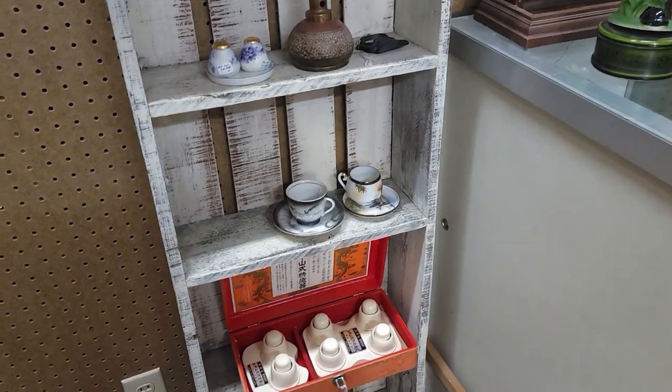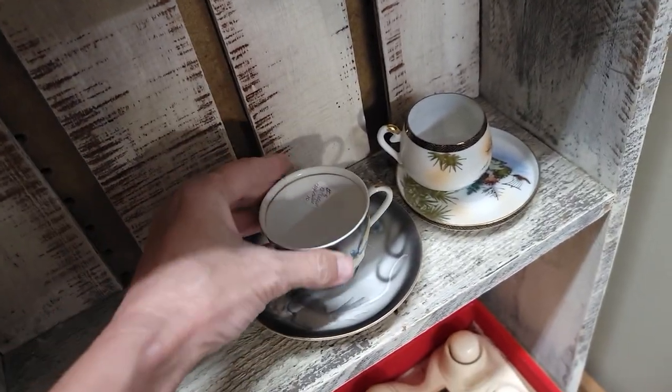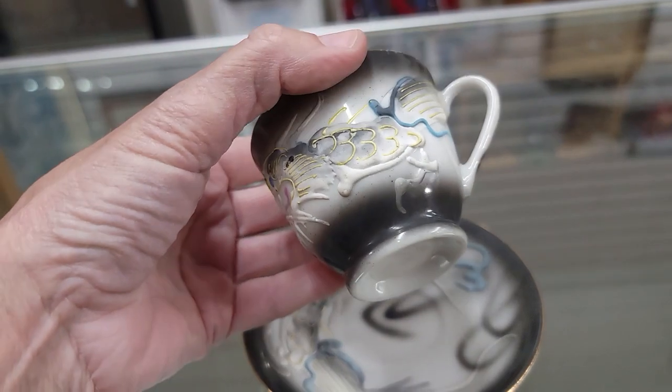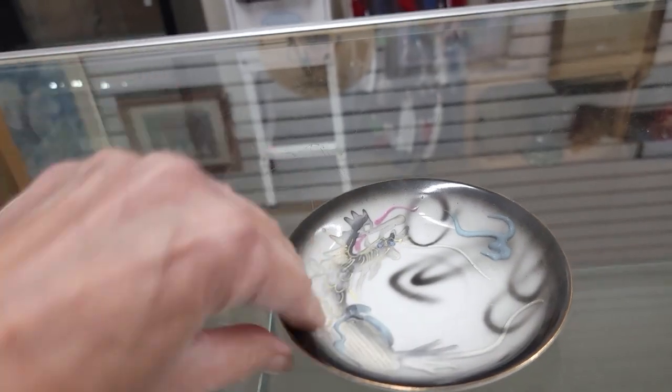All right. I turned around over here and I spotted a piece of dragonware. I sell every piece of dragonware that I get. So I will definitely be taking this. So it'd be $2.50 for the little dragonware guy here.